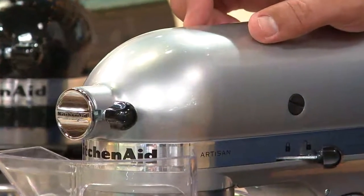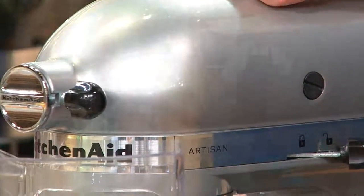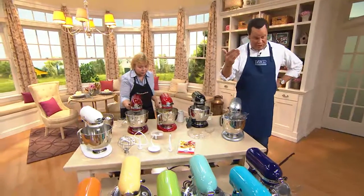Lots of people are taking advantage of that easy pay and also loving the mail-in offer, which gets you that extra 3-quart stainless steel bowl KitchenAid will send you for free when you send in your mail-in offer.